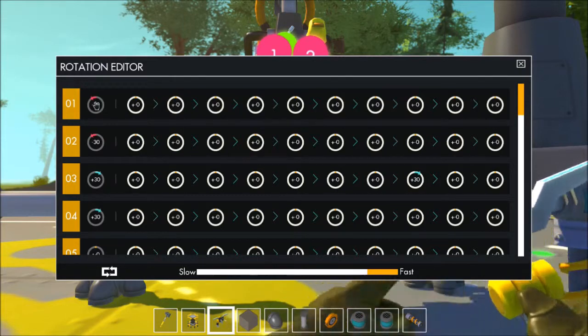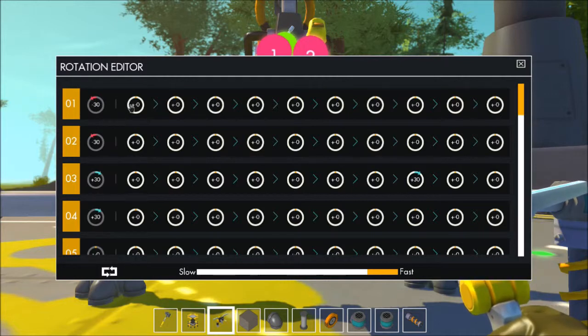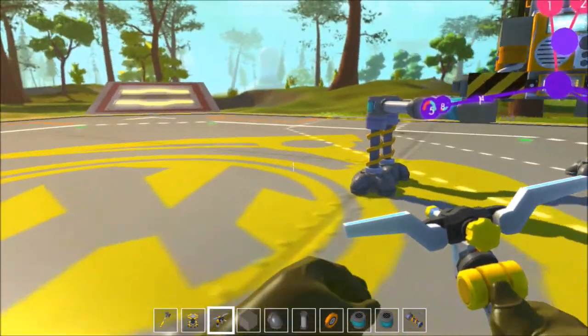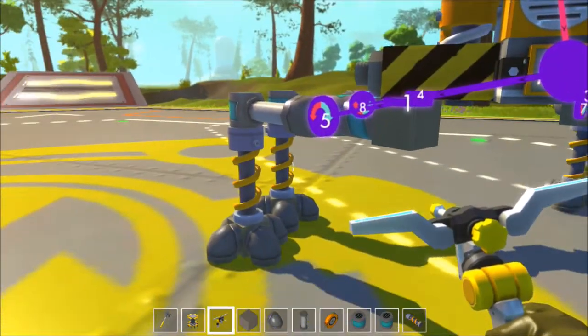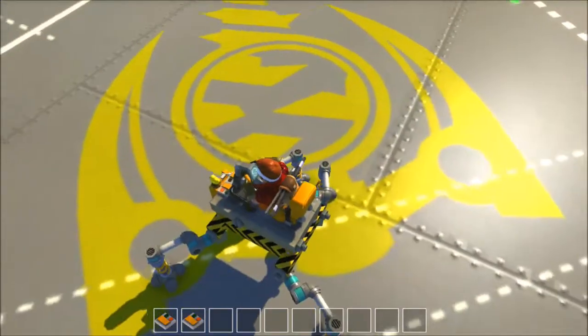Okay, so it's negative 30. It needs to go back to 0. Let me... Okay. So its starting position is like that. Then if the angle goes to 0... Let me try one thing real quick.